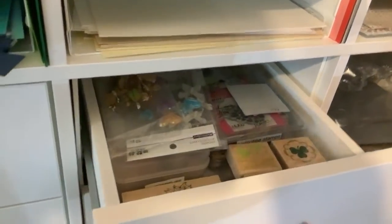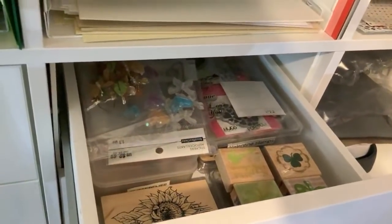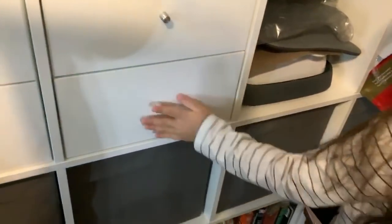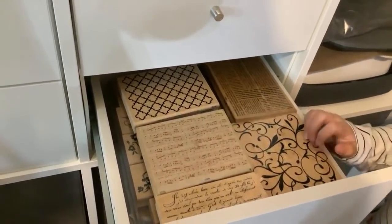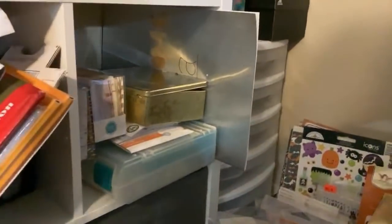This is like spring stuff. So I have like St. Patrick's Day, February, like Valentine's, butterflies, March, stuff like that. Keep going. And then this one is large background stamps that are still wood mounted. And this is all IKEA. And then there's my little Cricut iron thing. This is like postal supplies, more stamps.